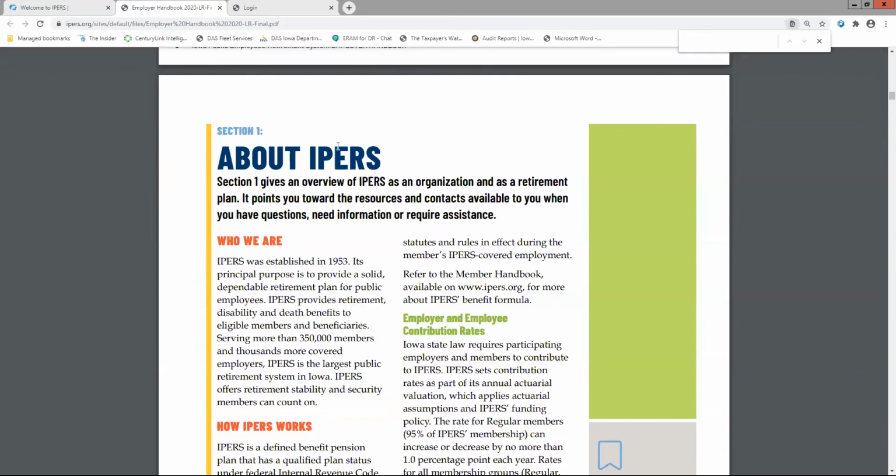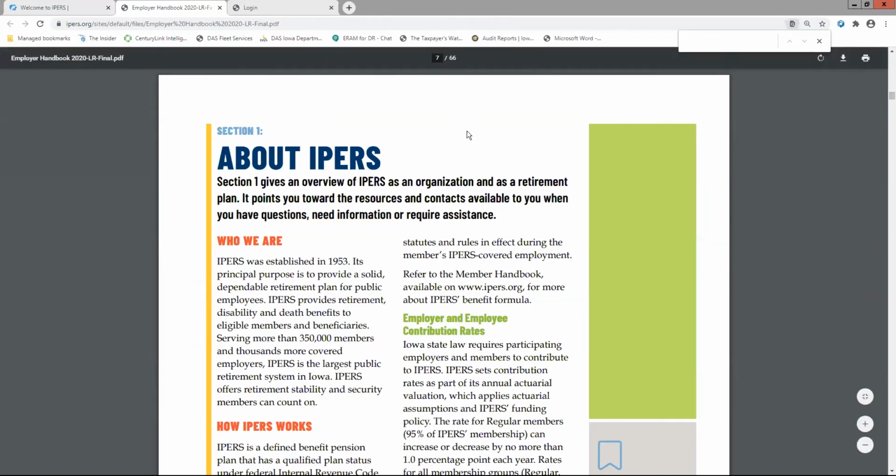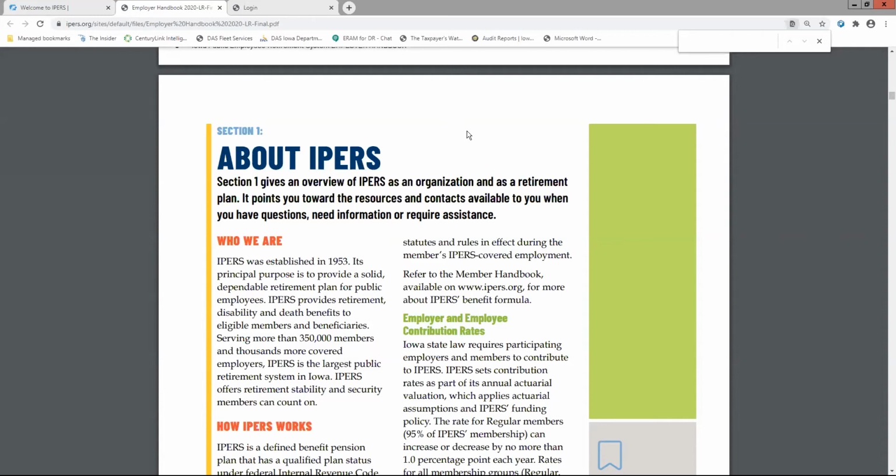What is Ipers? Ipers was established in 1953 to attract and retain good employees in the public employment system. Prior to 1953, our retirement system was called the Iowa Old Age and Survivors Disability Insurance, or IOASDI. This was prior to signing the Section 218 agreement in 1953. If you were covered by a retirement system before 1953, you could not be covered for Social Security. IOASDI was stopped June 30th, 1953, and Ipers was created on July 4th, 1953. The Section 218 agreement with the Social Security Administration was then signed on July 1st, 1953.